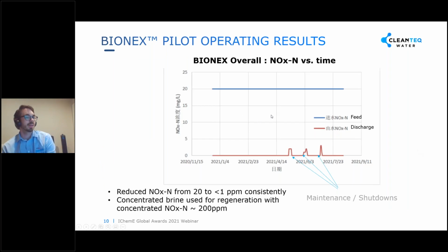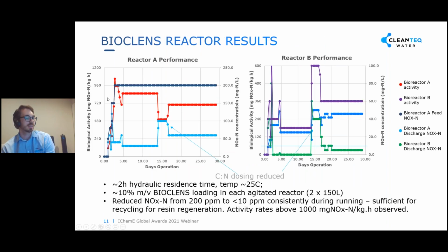So over the pilot, which we did for about 6 months in total, we were consistently removing nitrate from about 20 ppm coming in to less than 1 ppm, typically undetectable. This actually resulted in a brine, which was dissolved off the resin, containing about 200 ppm of nitrate, and that was fed to the BioCleanse reactors.